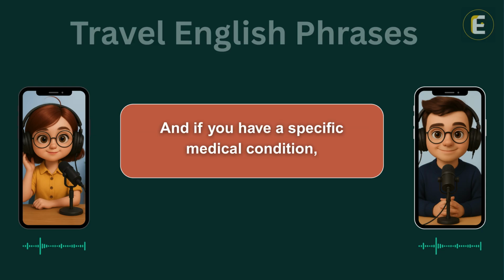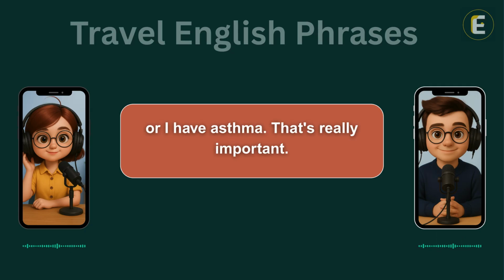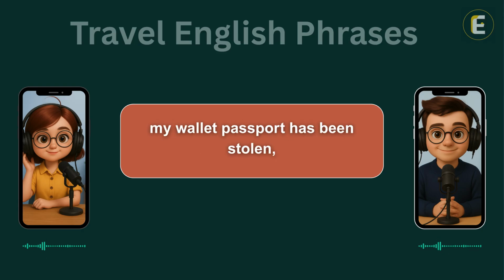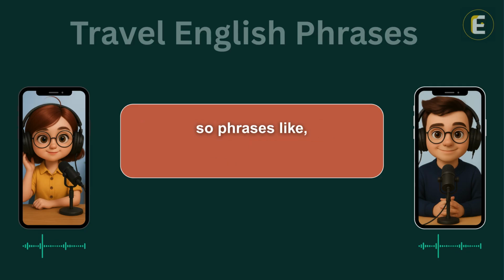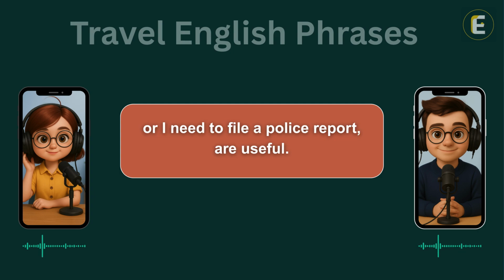And if you have a specific medical condition, learn how to explain it. "I'm diabetic," or "I'm allergic to penicillin," or "I have asthma." That's really important. What about if something is stolen or lost? You might need to say, "My wallet, passport has been stolen," or "I've lost my bag." And you'll likely need to report it to the police, so phrases like "Where is the nearest police station?" or "I need to file a police report" are useful.